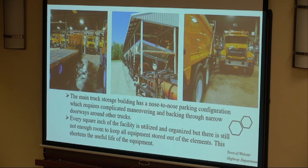The center picture is the lean-tos that were added to our salt barn. They contain the removable salters, and then underneath you'll see tucked the plow for each truck. So each one of those bays holds a truck, a salter, and a plow, and there is no space to spare under there. Yet you still see the plows to the lower right sitting outside, uncovered, unprotected, because there's no place to wedge those in any of the buildings.